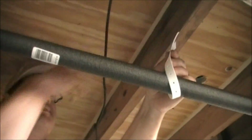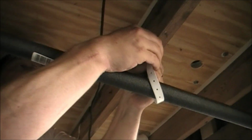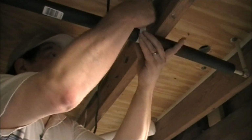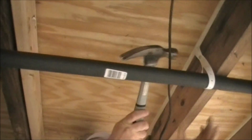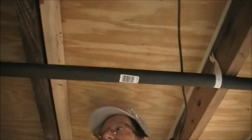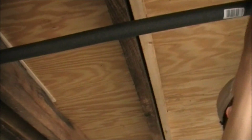Did I bring the hammer down here? Yes, I did. I have no idea. Oh, yeah. There it is. I was really trying to make sure I got everything I needed. Alright, so that just loops around there. Put this through a pair of the holes. Put that up through there. Didn't quite get it in straight, but it doesn't really matter for this. It's not like it's very heavy. Right. It's just acting as a support.